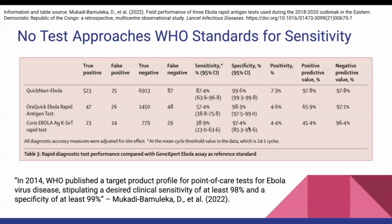Given this data, I would say that perhaps these Ebola tests are good screening tools. So if somebody that's at a higher risk for Ebola tests positive, you can rest assured, okay, this is an individual that we need to quarantine. But you should not be sending people home because they tested negative, because you don't know if they have Ebola or if they don't have Ebola in this case.